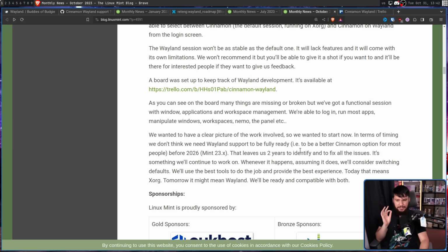It's something we'll continue to work on whenever it happens. Assuming it does, we'll consider switching defaults. We'll use the best tools to do the job and provide the best experience. Today that means Xorg, tomorrow it might mean Wayland. We'll be ready and compatible with both.